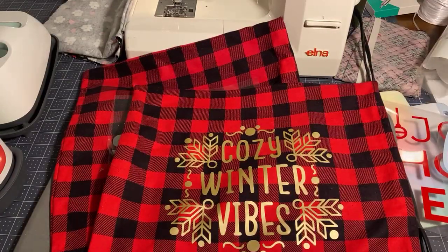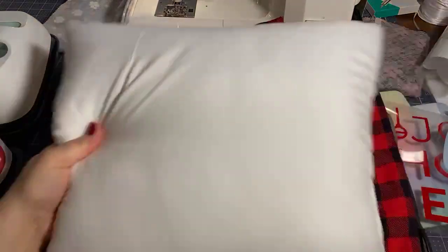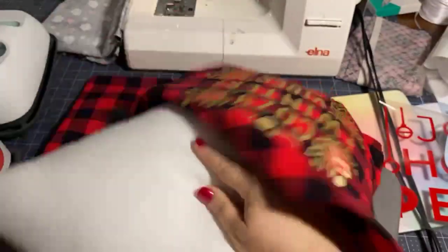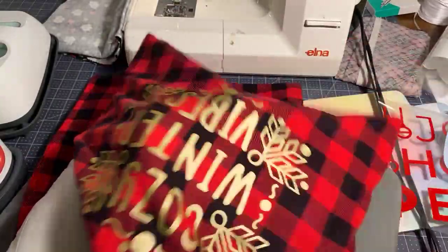Let's see. Get my pillow form and flip it over so you can see how it looks. So exciting. Yes, teddy bear.